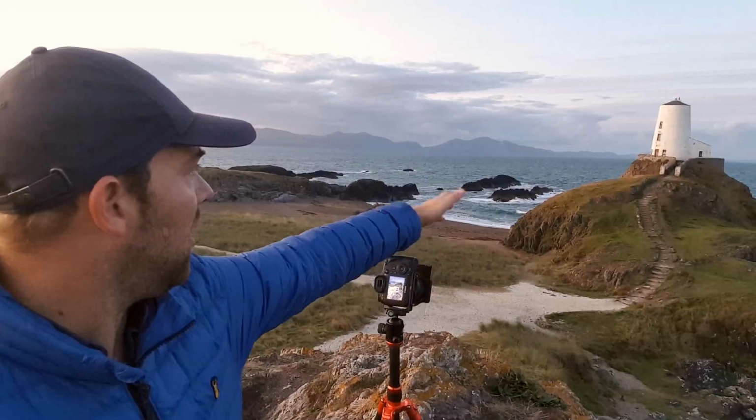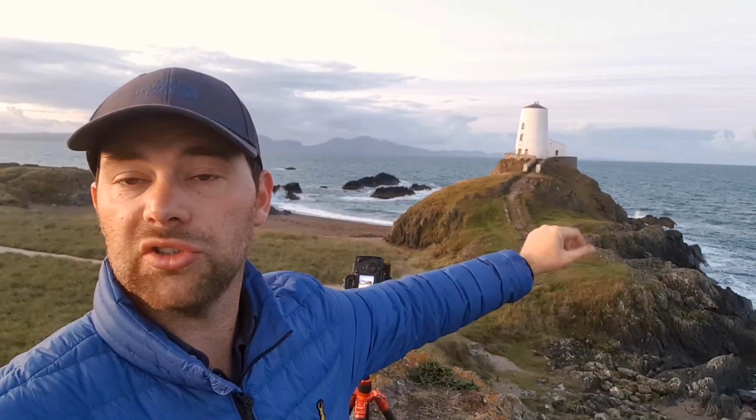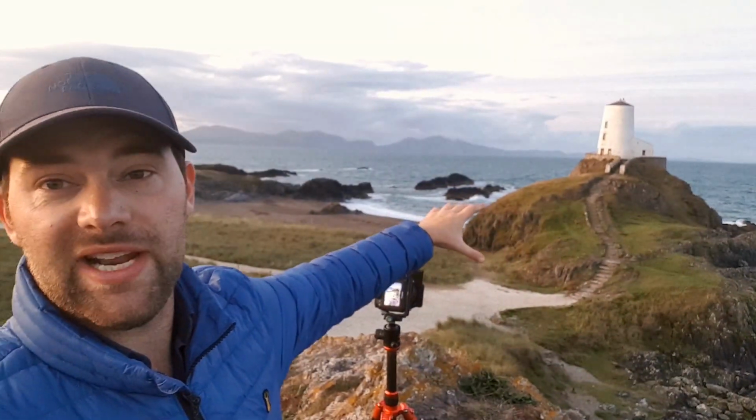Looking at this path here, the lighthouse is called Twr Mawr, sorry. I had to Google how you pronounce it, it's actually quite easy. Really cool. You've probably seen hundreds of pictures of this location already.